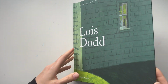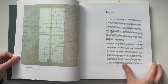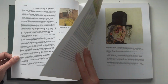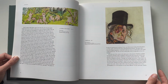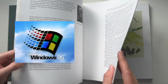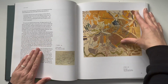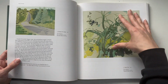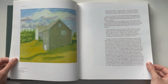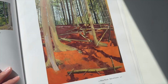I discovered Lois Dodd a couple of years ago when I was working on my series of Windows paintings. So I went from making screenshots of my Mac as paintings, and then when I started working at Apple, I jokingly said, okay, I'm going to make 95 paintings of Windows because I can't paint my Mac desktop anymore. And I just started making these window paintings, and a friend of mine was like, hey, have you seen Lois Dodd? And I said, no, who? And oh my gosh, her paintings are just absolutely wonderful.